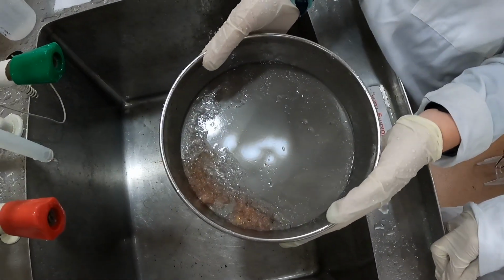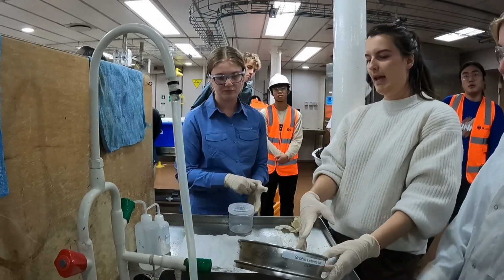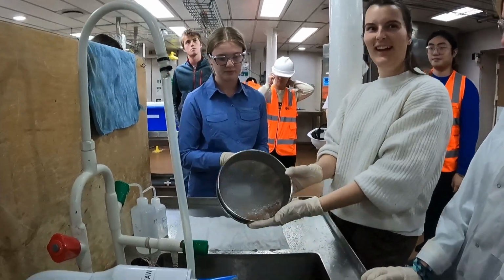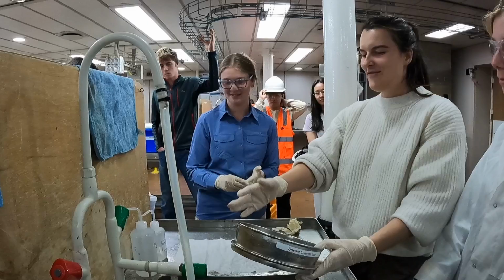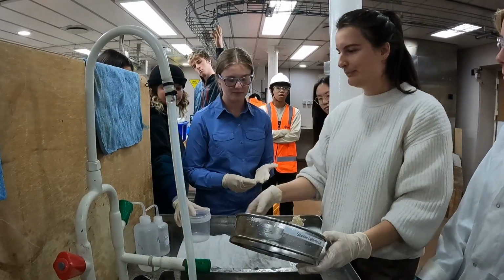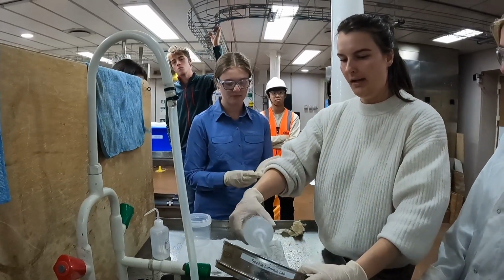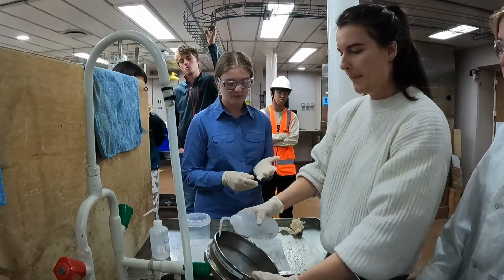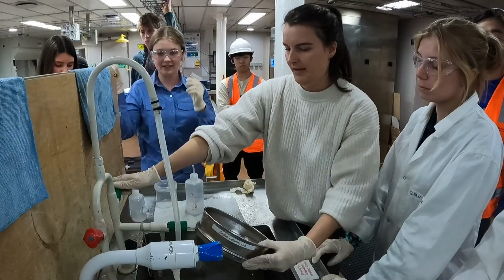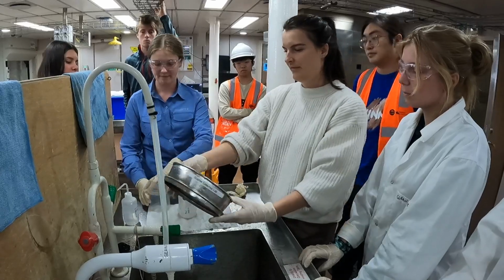Perfect. Good work. So what we want to do is try and pile all of the plankton into that edge, because that's going to make our life a lot easier when we tip the plankton into that container. So I'm just going to use the filtered milli-Q and we're going to wash that all down into that bottom corner. Okay. And now you can see it's all sort of pulled down in that bottom.